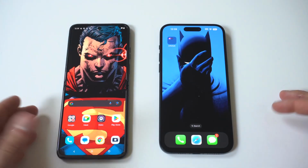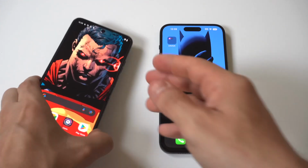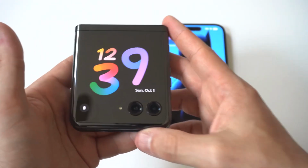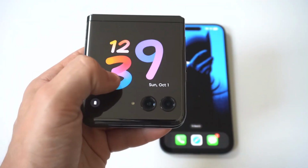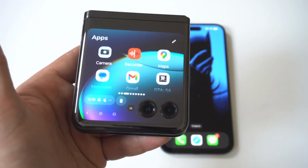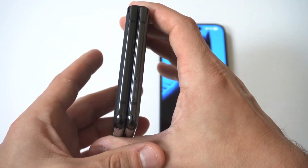The other thing is going to be battery life. And this is always something you don't really think about, but the 15 Plus does have a slightly bigger battery at 4383 mAh compared to the 3800 mAh non-removable on the Razr Plus. Now, whenever you get a new phone, for the first 6 months or so, the battery holds up pretty well. It's when you've had your phone for 1 to 3 years that it becomes more of an issue.